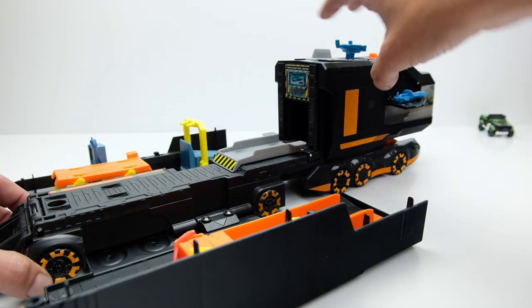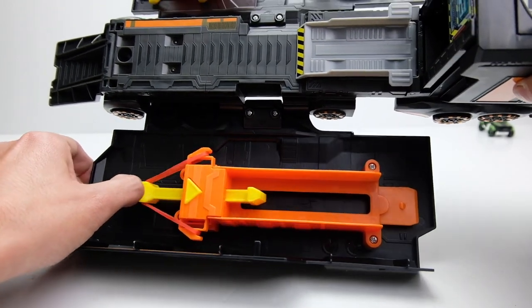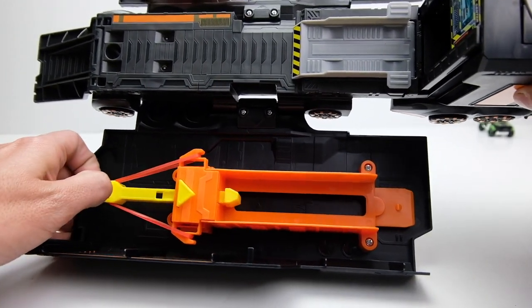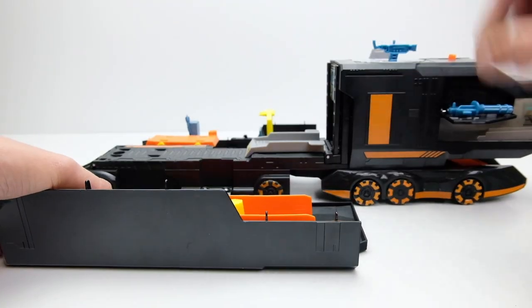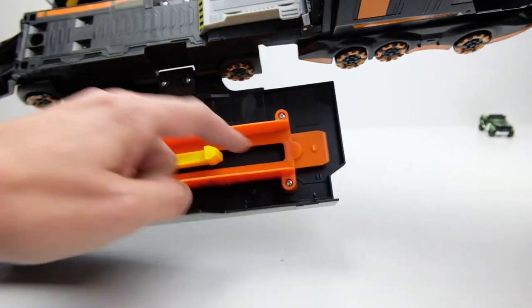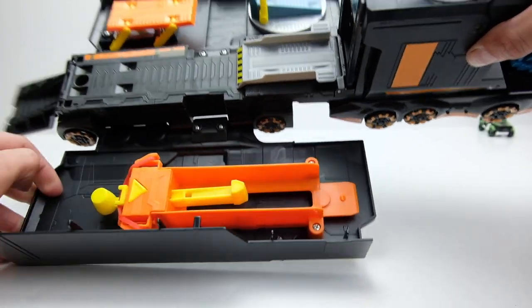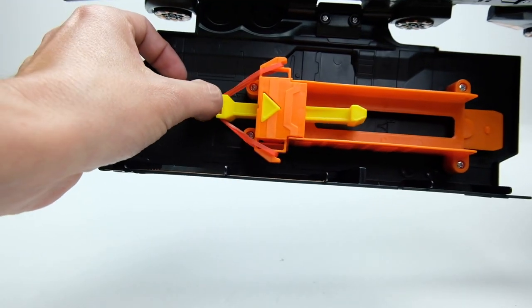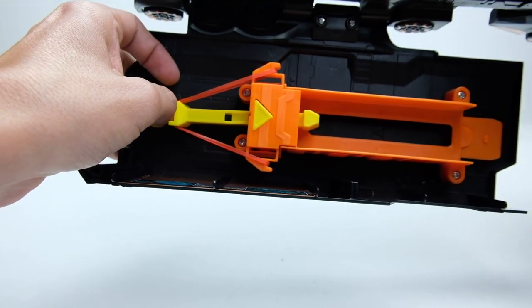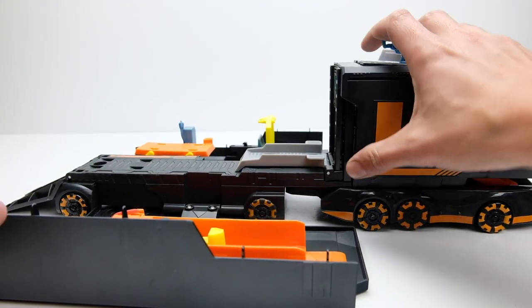So the last thing of the truck is basically one of Hot Wheels' standard car launchers. You bring this back, put it up a little bit, press the button, and it launches the car. So I tried it. It does have a little track attachment, so you can extend it to build a track on there. And it is a three speed puller. So it's got three slots, 1, 2, 3, so you can shoot the car out at different speeds, so it doesn't have to be full power every time.